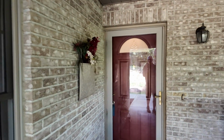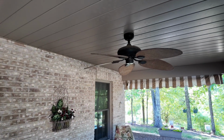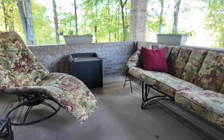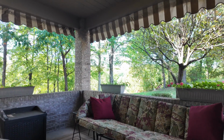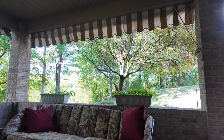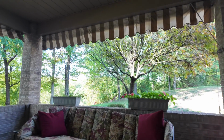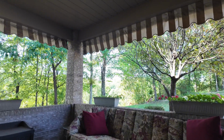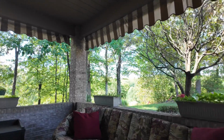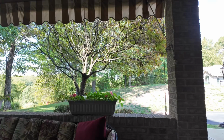And step onto the little porch here. Beautiful red door. It's going to be a brick exterior, covered porch with a fan. And I tell you what, just sitting here, you can imagine being here in the summer, in the evenings, having your coffee here in the morning, and just how absolutely private and calm it is. I'm here in the middle of the afternoon right now. Most of the residents are probably going to be retired, I would say, but like I said, it's not a 55 and over community. All you have is the breeze. That's the only noise back here at all.